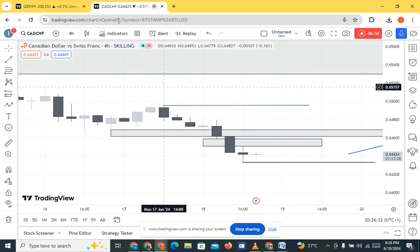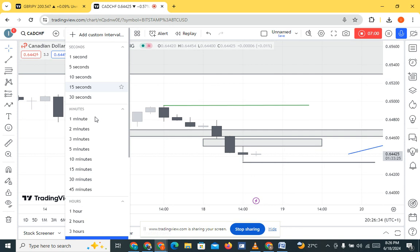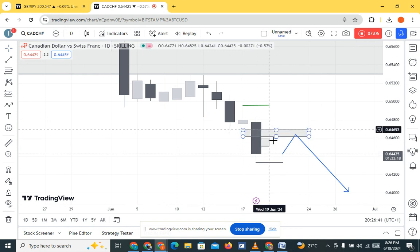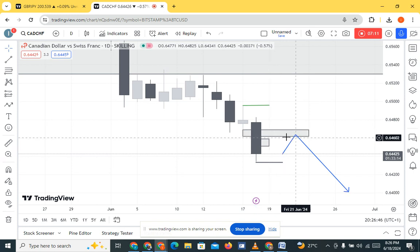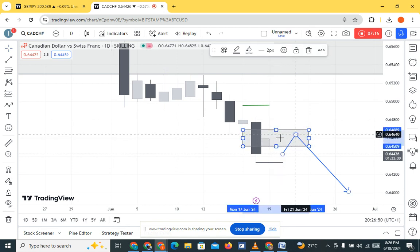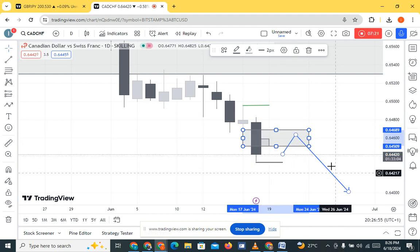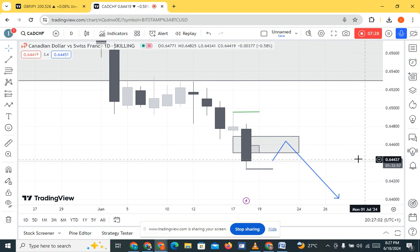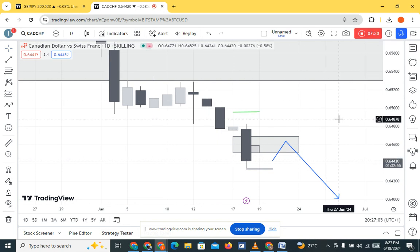But if we don't, then it means that on the daily we are eventually going to have a bearish fair value gap being created right here, that we can then trade into and then continue lower. So those are the two scenarios. So now all you need to do is just wait and be alert to trade the market.